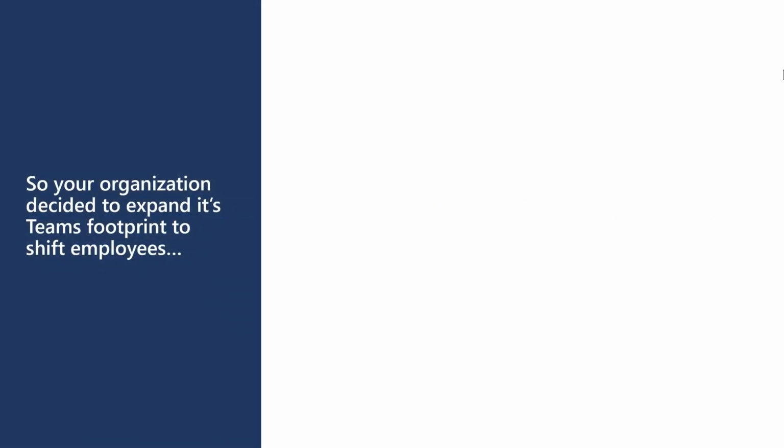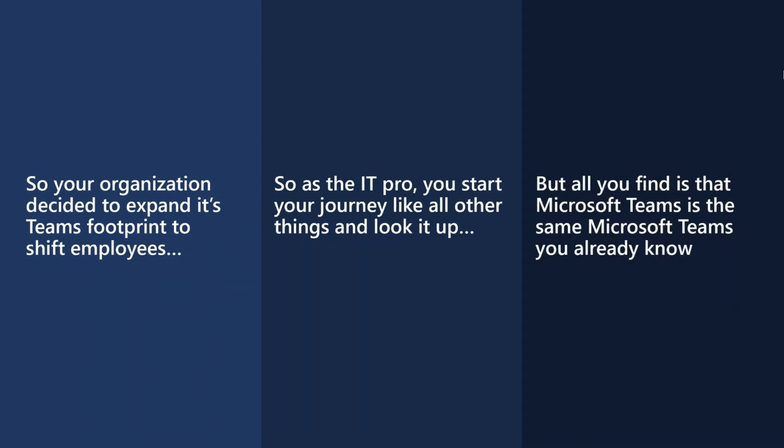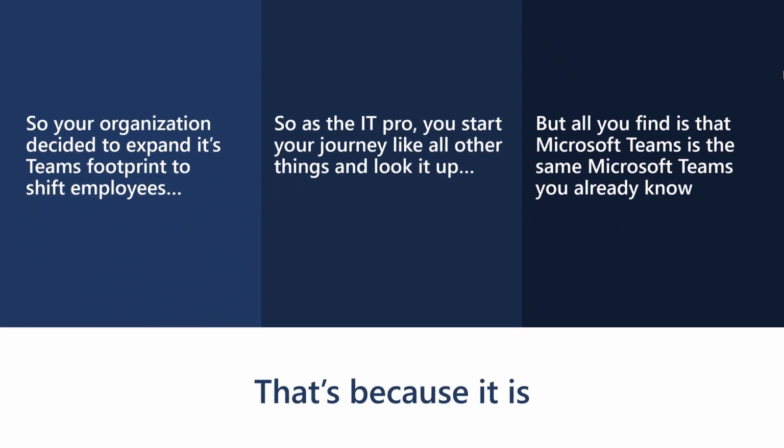So it all starts with your organization deciding to go down the path of expanding your footprint of Teams for your Firstline worker. As an IT pro, you start searching for this thing called Teams for Firstline, but you're realizing it's actually not a distinct thing. That's because it's our first myth. Teams for Firstline is not a new product. It's the one you already know. But really, it's just about setting up the right environment to create a light and intuitive experience for your workers. This just by leveraging the same admin center and tools you already know.